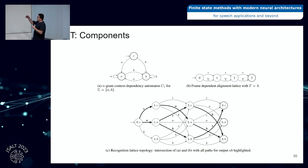If you intersect these two acceptors, you get something that we call the recognition lattice, which you see at the bottom. The recognition lattice, as you see, corresponds to three frames: frame 1, frame 2, frame 3, and every path here is an alignment between these three frames and the label sequences.